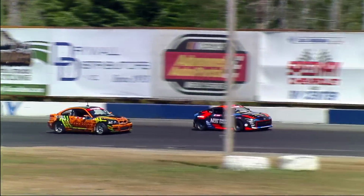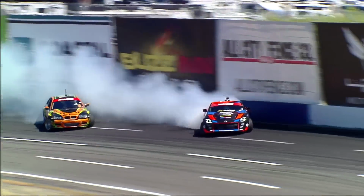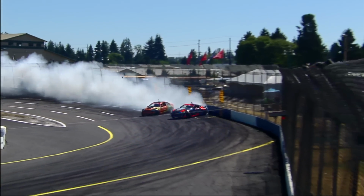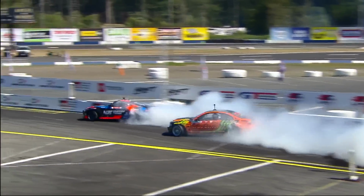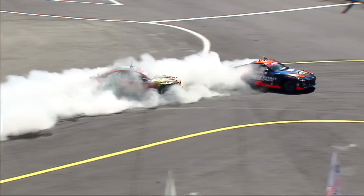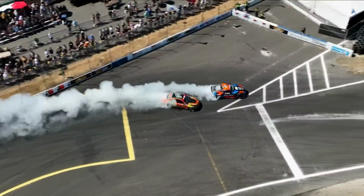The NOS Energy Drink Nissan Z of Chris Forsberg initiates into the bank. Let's see Hurst, you can see him gaining closer, gaining some ground. Big angle there from Chris Forsberg. Again, qualifying 3rd. Let's see how it enters the power alley. Into the 2nd outside zone. Into the 3rd. Jonathan Hurst diving in on the inside. Tight to that inside clip. Now transitioning into that final outside zone.